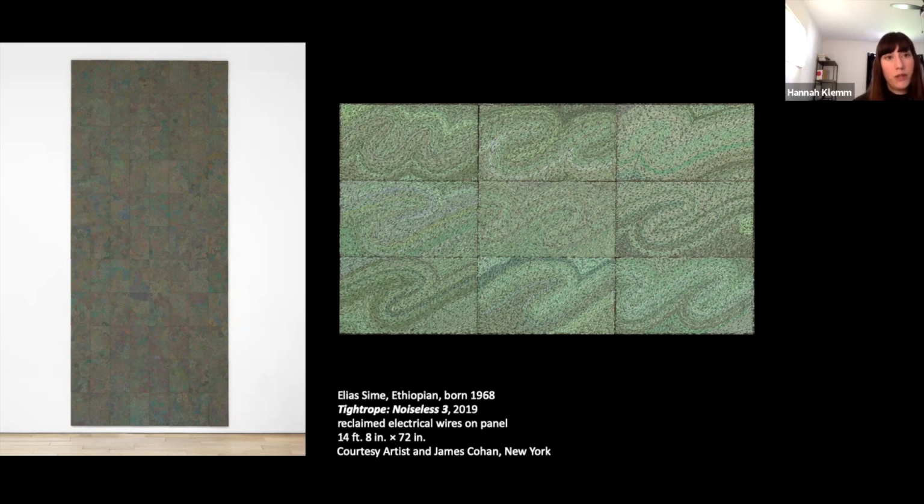And he learned this particular kind of braiding technique from the women in his community. It's a traditional Ethiopian hair braiding technique. And then what he does is he takes the wires and kind of creates these structures, this kind of movement, and then nails them down. So you can see these tiny little black dots in the close-up, and those are little nails that he uses, and they kind of both punctuate the composition, and as you walk back from a distance, they become invisible and kind of wash into the wires.